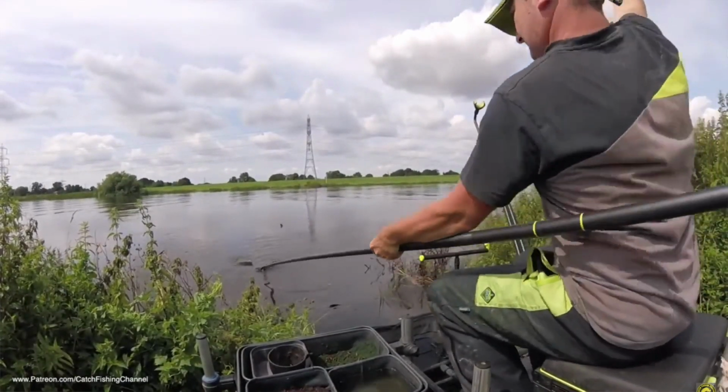And when you are hooking hard fighting fish in fast flow, it's just great when you can hook them on proper gear.